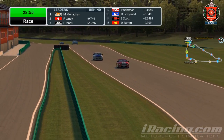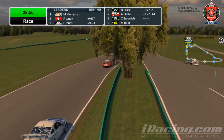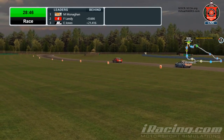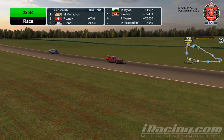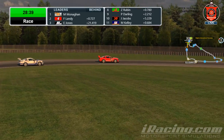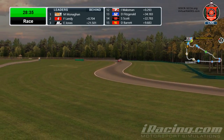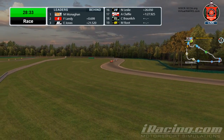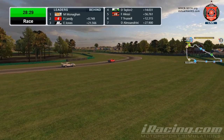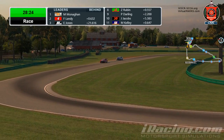Now as we come down the front straight, Forrest closing the gap to less than a second. Frank and Travis still the only 2 on the track who have not taken their pits. I hope they remember that they have to pit, because if they run out of gas, it's going to really give Mike and Dave quite an advantage.